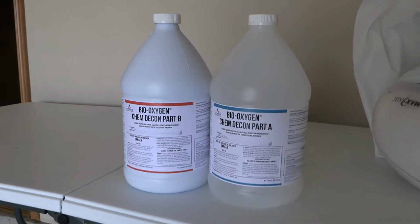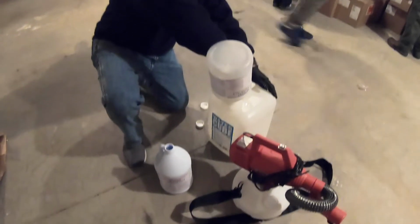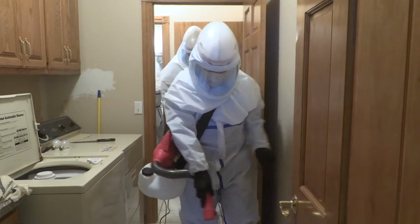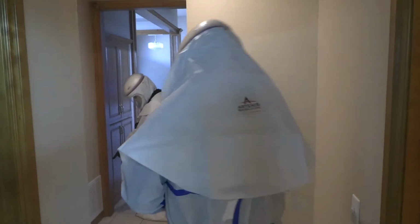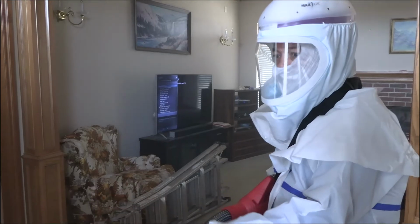What we're going to do is start this pathogenic knockdown with an EPA-registered hospital-grade tuberculocidal disinfectant, proven to kill both gram-negative and gram-positive bacteria and inactivate both enveloped and non-enveloped viruses. It also has a surfactant in it, which will cause it to adhere to surfaces, both vertical and horizontal, and lessen the chance of something going airborne.